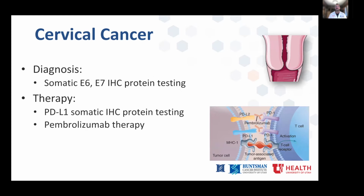In cervix cancer, genetic testing can be used in the diagnosis, specifically looking for E6 and E7 proteins that are related to the HPV virus. And then looking for therapeutic implications, we'll test for something called PDL1 to see if it's present at a high enough level on the tumor surface that the patient would likely benefit from pembrolizumab therapy.